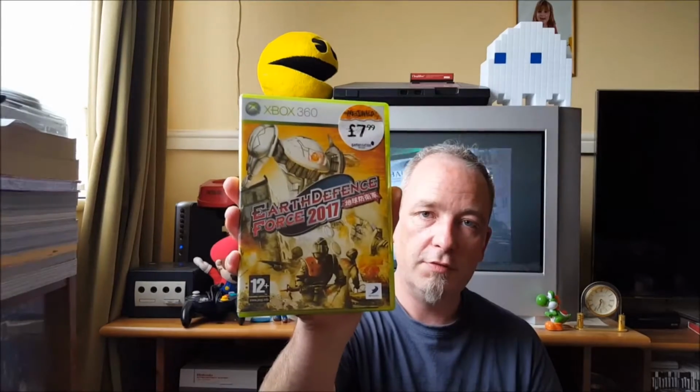And this is what I was thinking of when I was saying there was an offer, I think it was £2 each or 3 for £5. Unfortunately, I couldn't find anything else to go with it to have another 2 games for £5 essentially. But I was pleased to pick this up because I haven't seen it for a while. Earth Defence Force 2017. I've got one of the sequels, Insect Armageddon, but not this one. So quite happy to get that for £2.